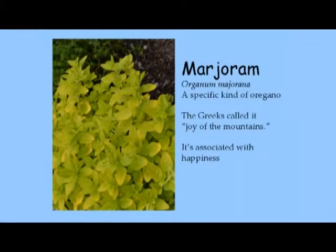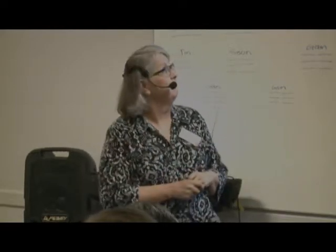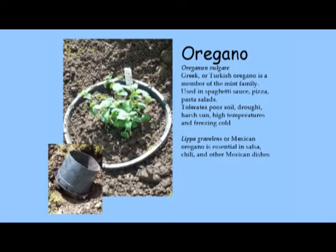So next. Marjoram. It's a type of oregano. It comes in golden, and it also comes in a two-colored, white and green, and then solid green marjoram. It's a very mild flavor. One of the first cookbooks I had said, when in doubt, use marjoram. So it's a good one to have around. It's attractive.